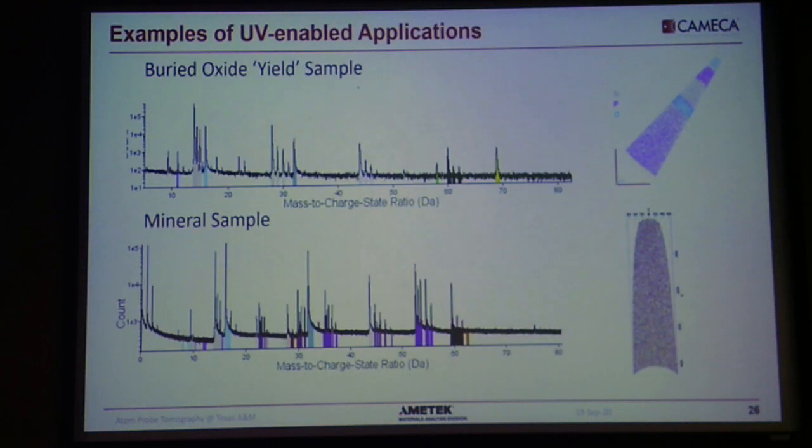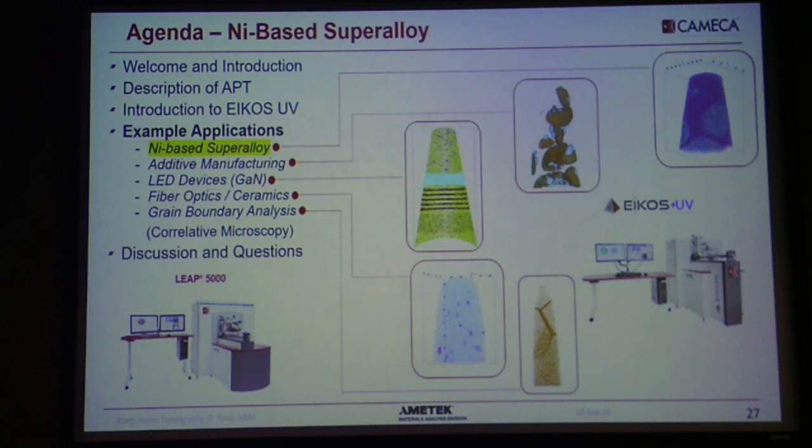This is just 2 examples that I wanted to show because they are difficult examples. We have buried oxide. There's an oxide here, and you see that has been analyzed with EIKOS-UV, no problem. And you have a mineral sample that has a lot of different elements, but we also have no issue going to 400 nanometers here in depth, for example. Okay. So now it's time to maybe move toward applications that are really fully developed here.